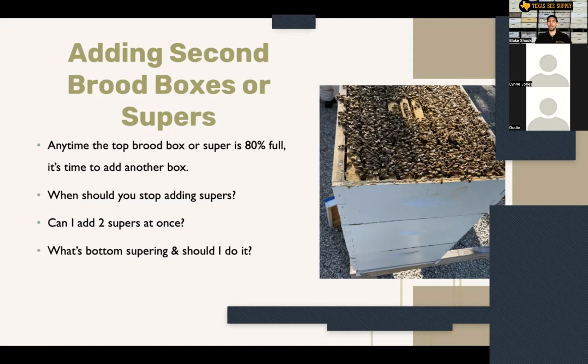If you are brand new to beekeeping and this is your first year, you've got a brand new hive, your goal this year is just to get them to fill up both of their brood boxes. If they happen to fill up both of their brood boxes with drawn comb and bees before mid-June, go ahead and add a honey super, and they may actually make a honey crop in their first year, but I wouldn't necessarily expect that.